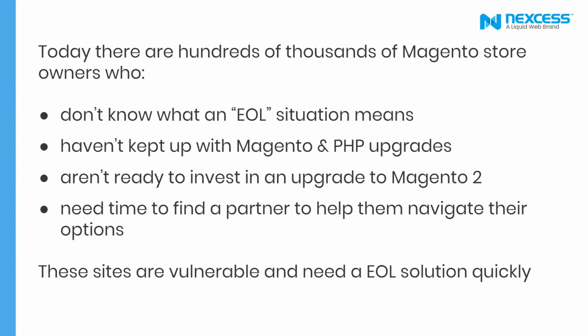The cost is significant, and they are looking at not only what is the overall cost to go to M2, they are looking at what does it look like to re-platform in general, or how do I extend the life of my current store as long as possible so I have time to make a qualified business decision on going to M2 or re-platforming.